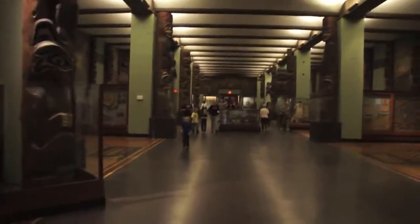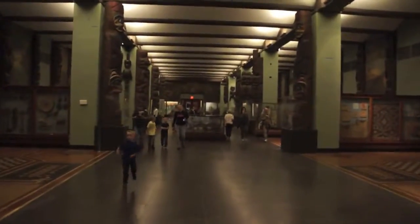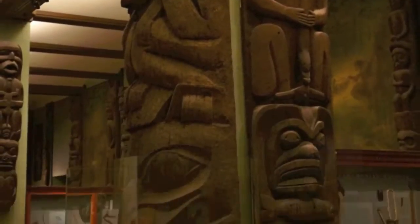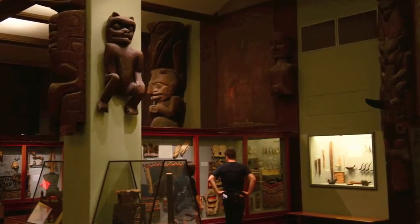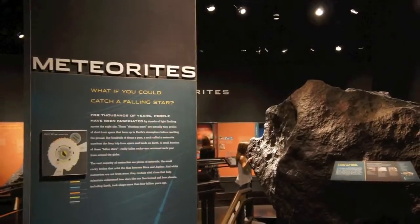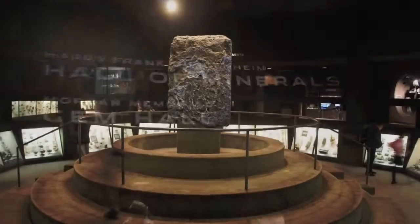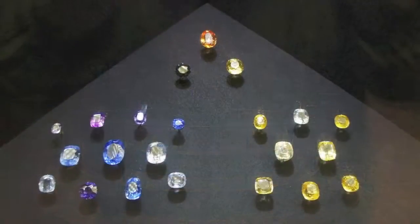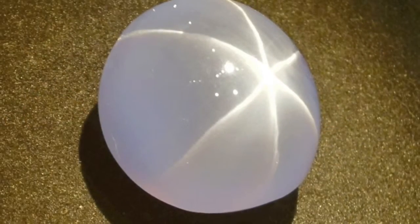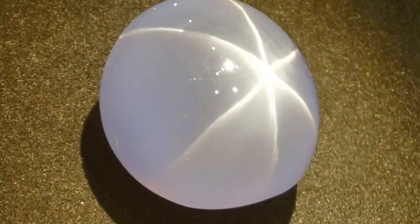One of my earliest memories is of being rolled in a stroller through these doors and into the dimly lit hall of Northwest Coast Indians. It's exactly the same as it was 55 years ago, and that's fine with me. Let's zip on through the Hall of Human Origins, and don't step on Mr. and Mrs. Neanderthal, and head for the Hall of Meteorites, and beyond that, the Hall of Minerals. Here's where you'll find some big rocks, some huge diamonds, and the star attraction, literally, the Star of India sapphire, the largest in the world.